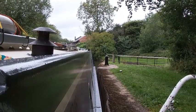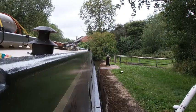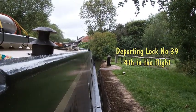On the ground, paddle back foot, and now we're going to cross over boats. Not sure which side is going to go yet.